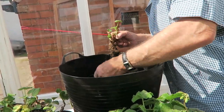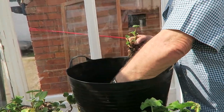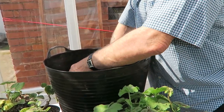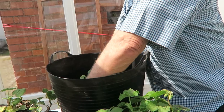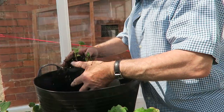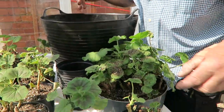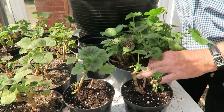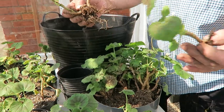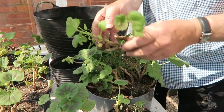And if you give them a good drink, and let them sit in the sun for a bit, they'll soon be away. There you go. I'll do one more with you and then I'll finish the tray. Just pull them out, because you can see how many we put in there. Look, there's loads. So I'll get them all done.